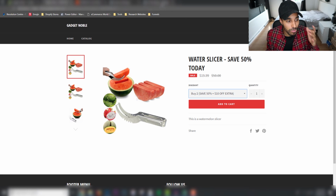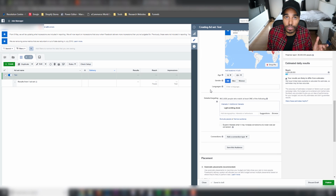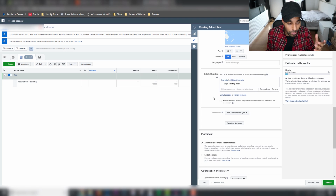So let's talk about some targeting for an actual light bulb, okay? Because the product itself is not a problem solving product. It falls on the opposite side where it's cool, quirky, and has that viral effect because it's something that looks unusual and looks very cool. Now, don't overcomplicate things, okay? For selling a product like this or testing a product like this.